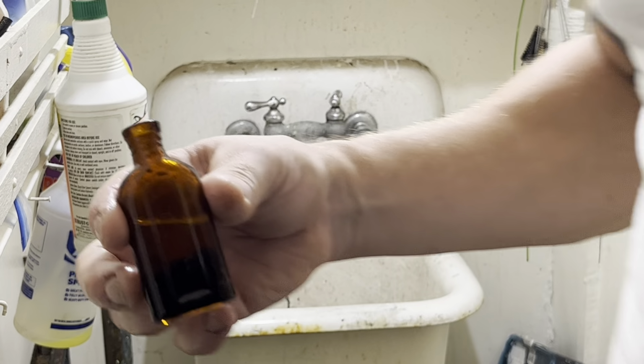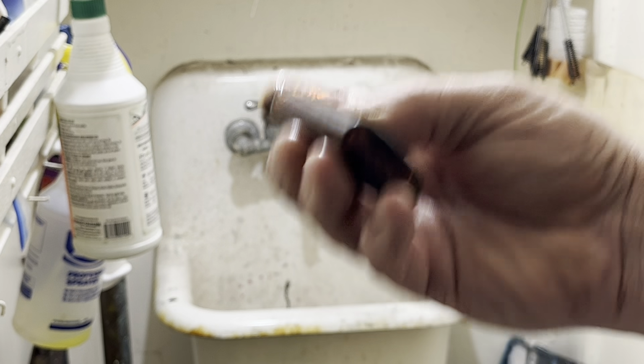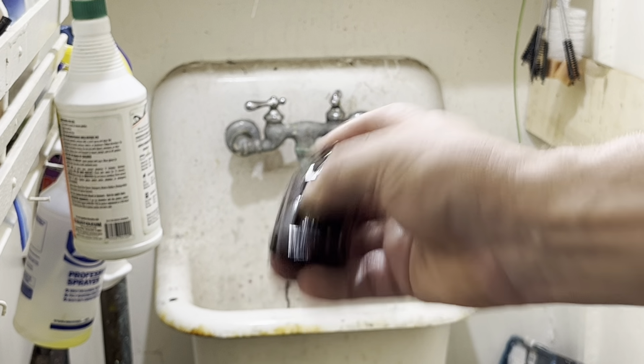You guys can see that there. We got the water line filled up, and I'm just gonna cup it. Shake that bad boy. Rotate it just a little bit around. Make sure it gets in all of it. Just like that, maybe 10, 15 seconds worth, guys.